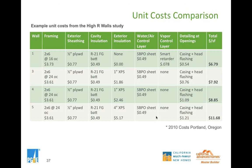And looking at information from that study, they're looking at total dollars per square foot of wall, getting into labor costs and material costs for all the different elements of the wall systems. What they were showing from their analysis is the most cost-effective system, once you start doing something more than a 2x6, was a 2x6 with 1 inch of extruded polystyrene on the outside of the wall.